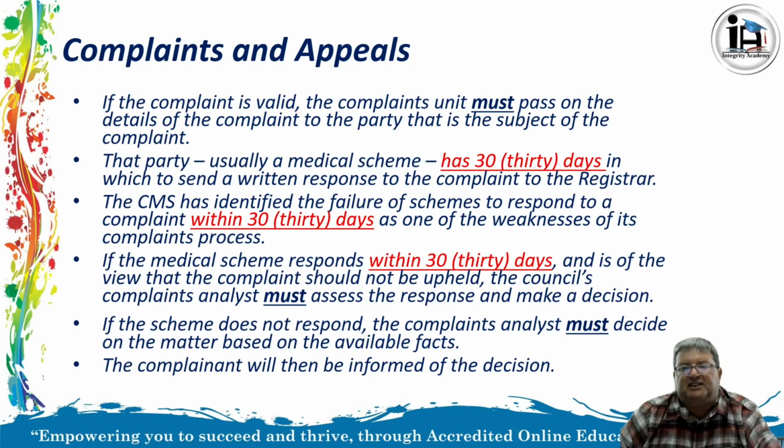So the registrar will receive the complaint and he will send it to the medical scheme. The CMS has identified the failure of schemes to respond to a complaint within 30 days as one of the weaknesses of its complaint process. So if the medical scheme responds within 30 days and is of the view that the complaint should not be upheld, the council's complaint analyst must assess the response and make a decision. So the analyst will then see what the medical scheme came back with and whether they have a valid point or not.